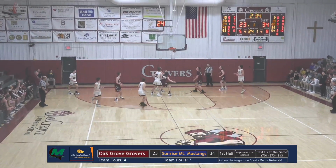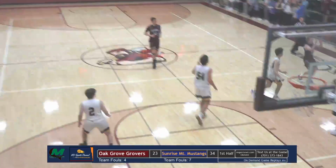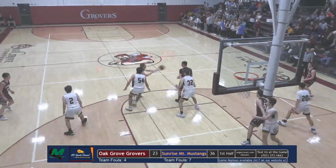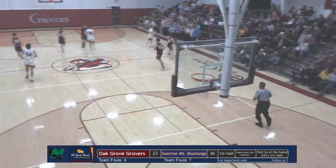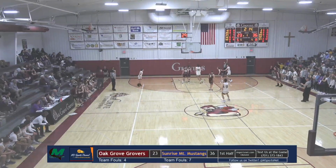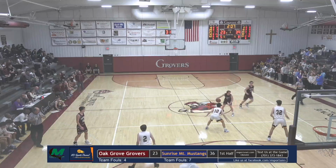Little spin move there, and the shot's up and in. Nice job there by Tanner Mayer for the bucket. Long 3 on the way. That one's in. Nothing but net there. Chase Pavey with the triple.